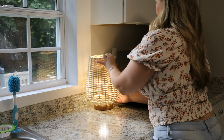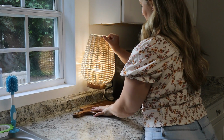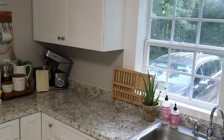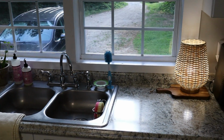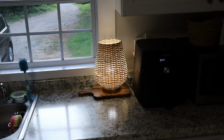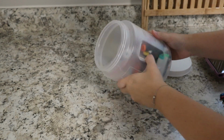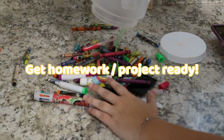So the last thing that I'm going to be doing is getting our homework and project supplies ready. So I try to make sure we have scissors and crayons and markers and glue sticks for when the kids come home with a surprise project that we have to work on or some kind of homework. So I'm just going through all of their markers and crayons and getting rid of anything broken or any markers that I know don't work. And we're just going to sort through this and see what all we need to buy. So there are a few things I need to go out to the Dollar Tree and grab.